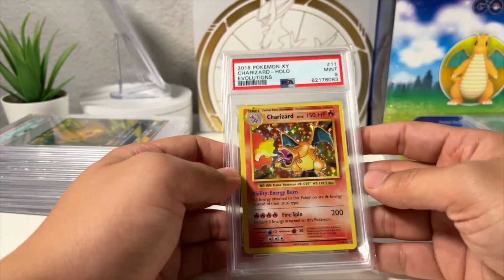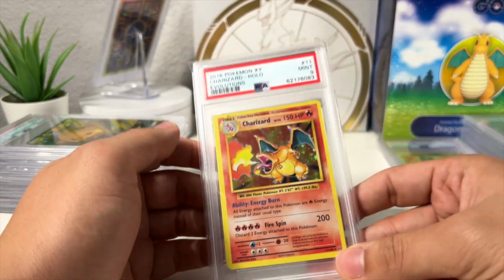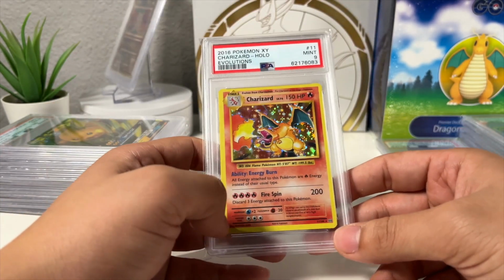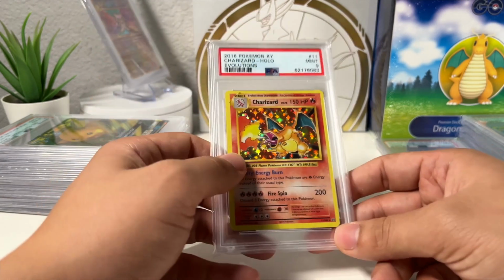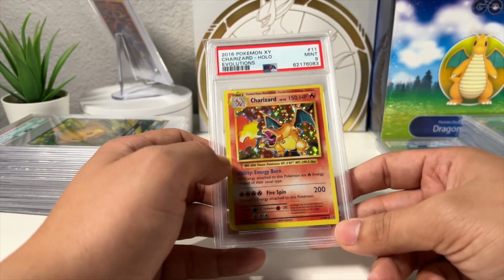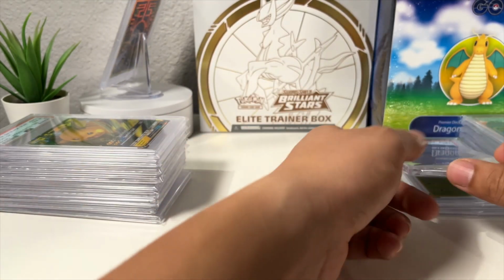This is the chase card that a lot of people are looking for when they open up XY Evolutions. So might as well just buy it. It's not too expensive. In a PSA 8, I believe it's around 60 to 70. PSA 9, you could get it for 100 to 120. So yeah, definitely worth just picking up.